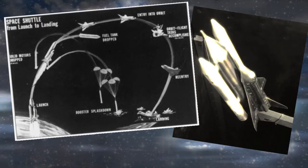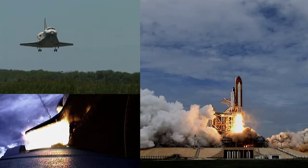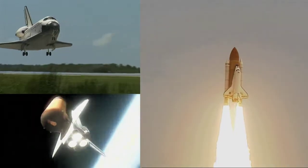It became apparent soon that this was going to be a very expensive system to develop, these two different vehicles, an orbiter vehicle and a booster vehicle. So eventually the concept digressed, if you like, to a system that lost parts. Those lost parts were the shuttle's external tank and the two solid rocket boosters. One feature that didn't change was a requirement that the orbiter perform both as spacecraft and aircraft.